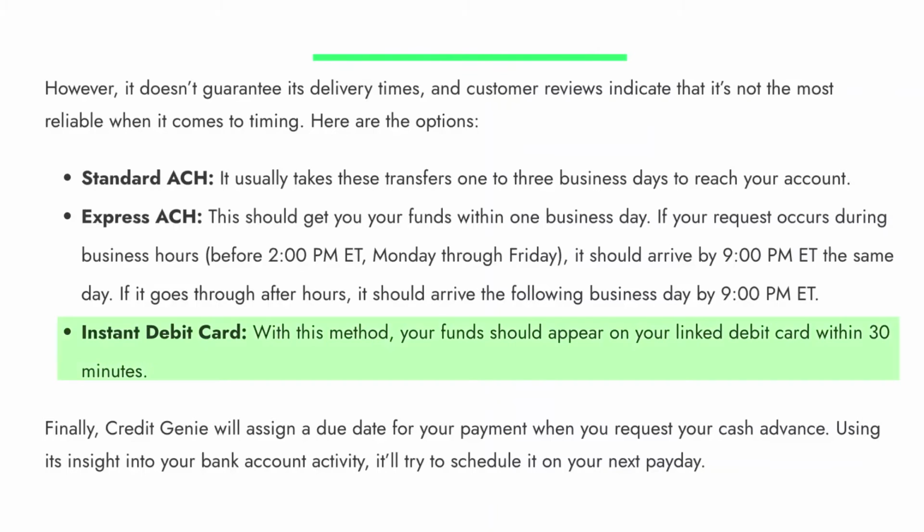I think the best option is the instant debit card. If you link your debit card, you can get the money within 30 minutes. Like all the other apps, it will try to schedule the repayment on payday. If you think you need more time, you can definitely push that date farther, but you can't take out another cash advance until you pay it off.